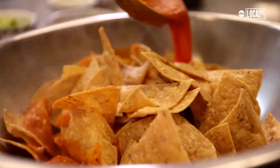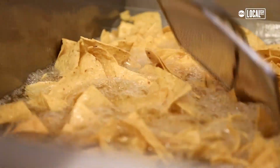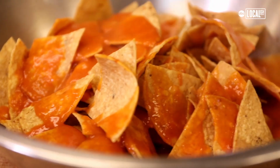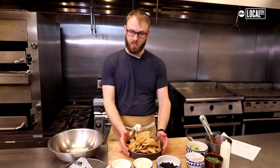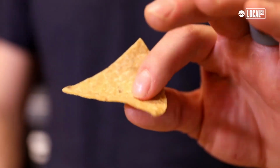Chilaquiles is an old school Mexican dish. Fried tortilla chips that are cooked down in salsa. With Big Star hot chips, we wanted to have something that crosses that line. It all starts with the tortilla chips. They're actually thicker than your normal tortilla chips.